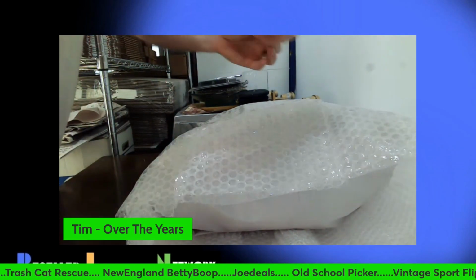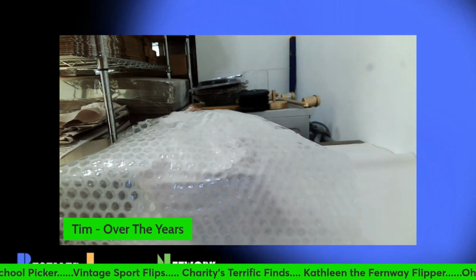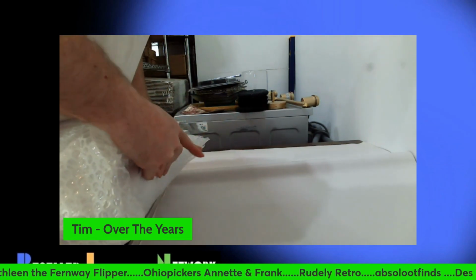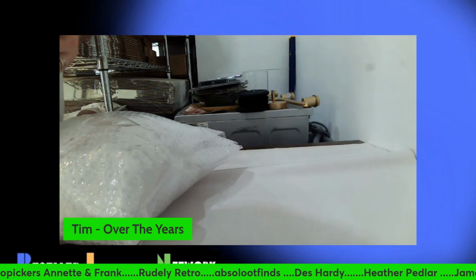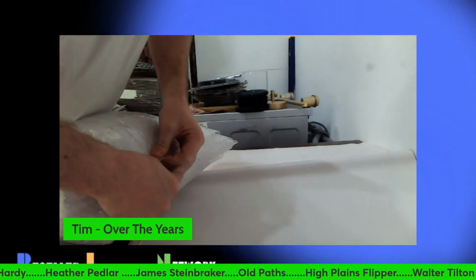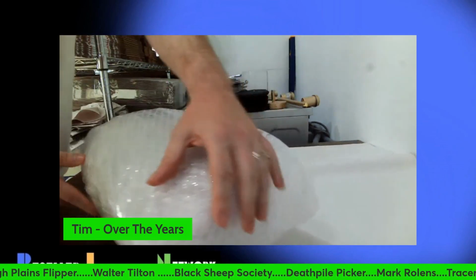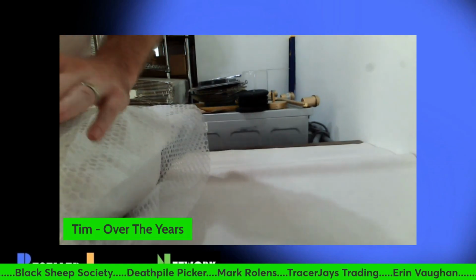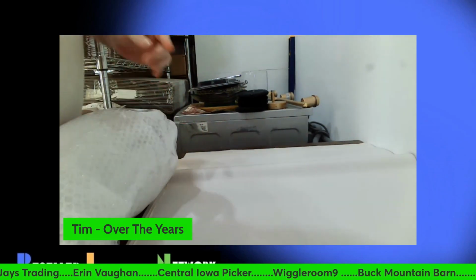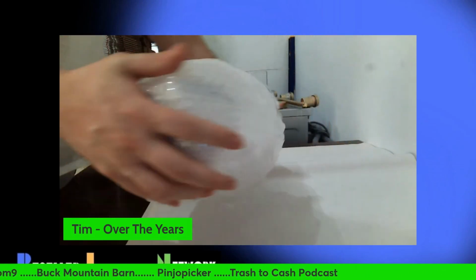All right. So now, got that there. All right. Now we're going to close these sides. All right. So you close it in the middle, which allows you to get these flats here on the side. Okay. All right. Then closing up the side. Flap here. And flap there. So now we have our second layer of bubble wrap.